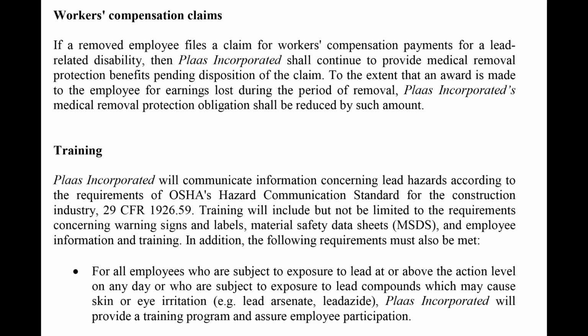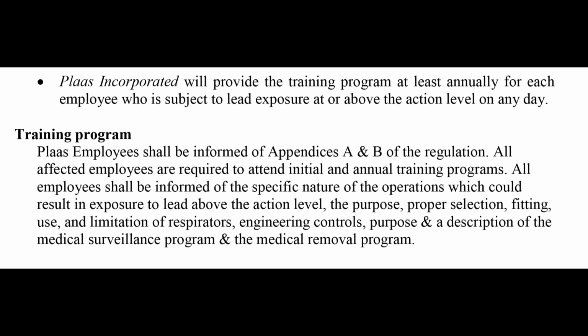For all employees who are subject to exposure to lead at or above the action level on any day, or who are subject to exposure to lead compounds which may cause skin or eye irritation, for example, lead arsenate, lead azide, Plaas Incorporated will provide a training program and assure employee participation. Plaas Incorporated will provide the training program at least annually for each employee who is subject to lead exposure at or above the action level on any day.